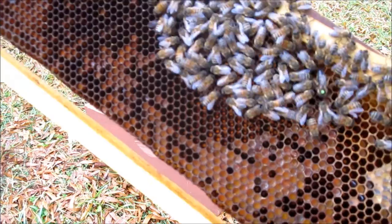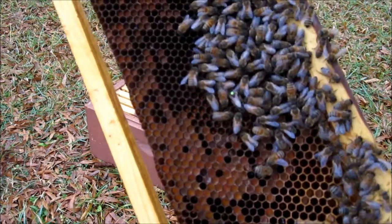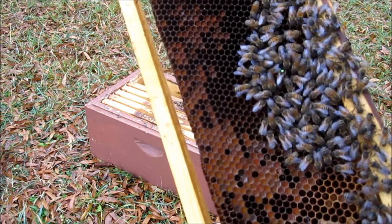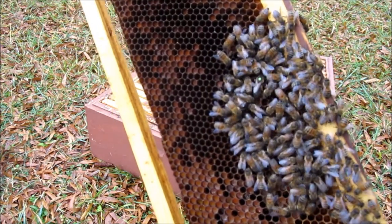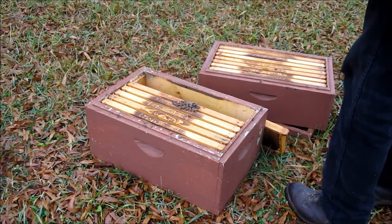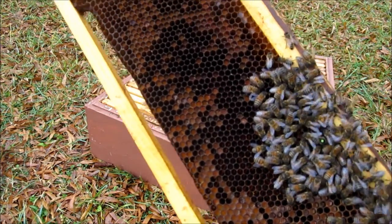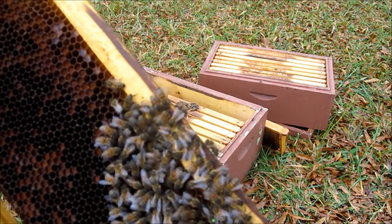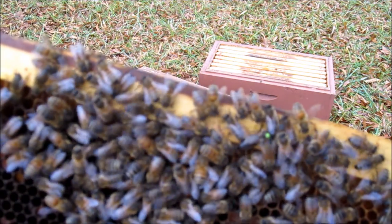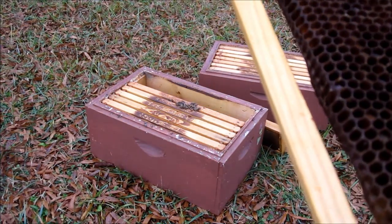So yeah, they'd freeze to death. It wouldn't take long. They'd be gone by Christmas, I'm sure. Yeah, there's not enough bees right there to do a thing with. So for whatever reason, they left her. I noticed she's dragging a leg a little bit, if y'all can see. Maybe not, but anyway. I ain't wasting my time with them.